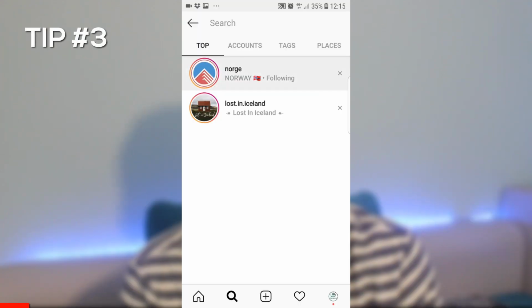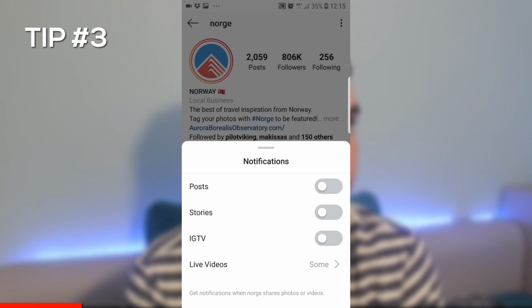Tip number 3, go to similar pages and turn on notifications. By doing that, you will get notified as soon as they post something new, and your goal is to start following people as quickly as possible, because people that like content in the beginning are usually the biggest fans of that niche and the most engaged followers.